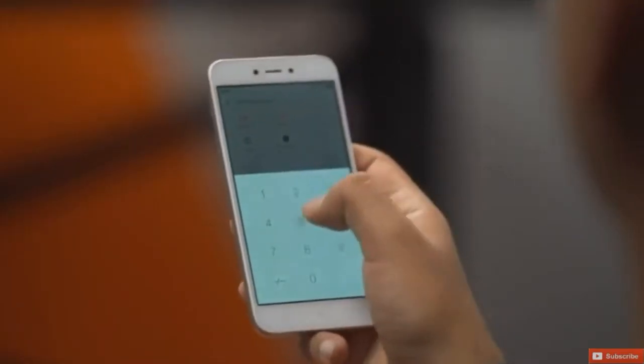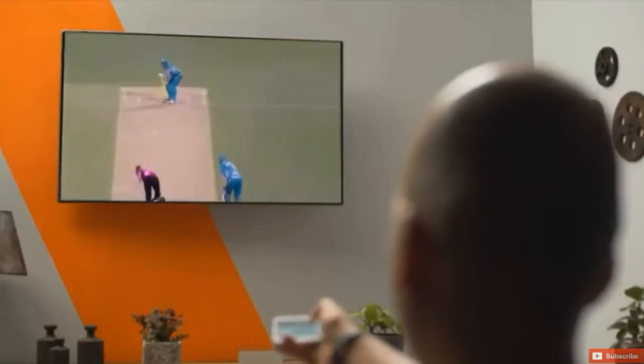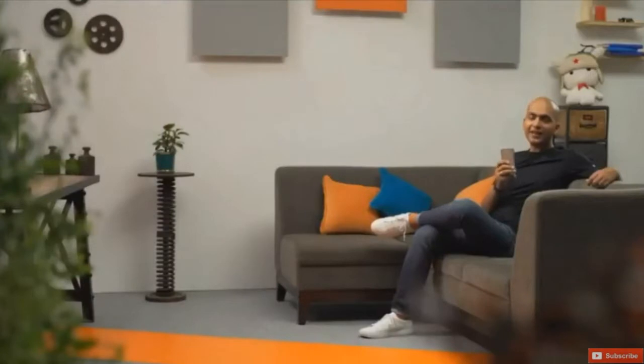So I just punch in the channel number, and here you go. The channel has been changed. Redmi 5A is your new universal remote. So now you don't have to worry about losing your remote again.